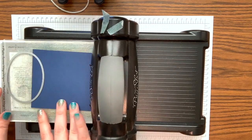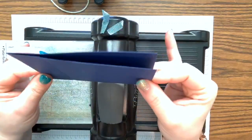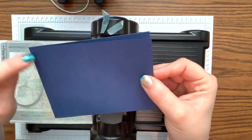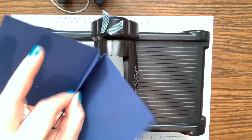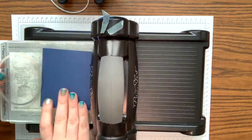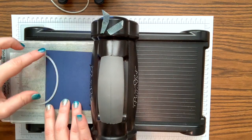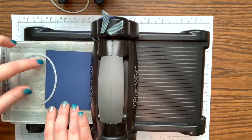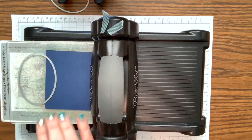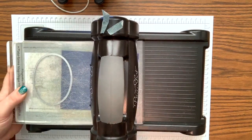Okay, so I'm putting the framelit. What I've done is I have the piece folded in half. So this is the edge that will be on the inside of the card holding the gift card. We want to cut this with the oval framelit. So we're going to lay this down. Put this on. We need to give ourselves a little bit of room. We might have to cut these edges out a little bit further to get the gift card to sit in there, but it's still going to be a cool effect.